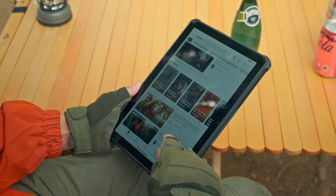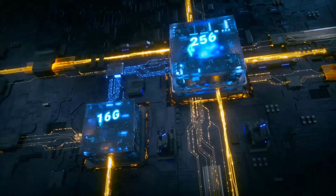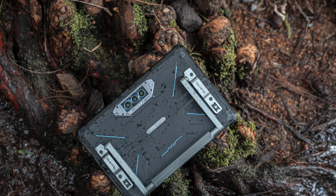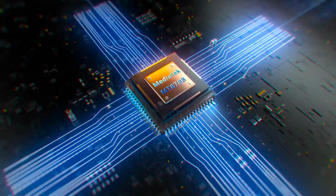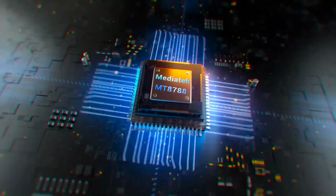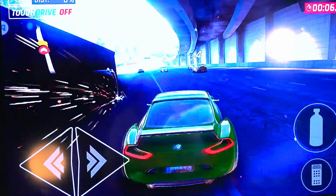It has 8 GB RAM plus up to 16 GB RAM expansion and 256 GB of expandable ROM, with support for up to 1 TB, ensuring you never run out of storage. Paired with the latest Android 13 OS, the MediaTek MT8788 delivers a seamless multitasking experience. The RT7 Titan ensures an uninterrupted experience tailored to all your tasks and entertainment desires.